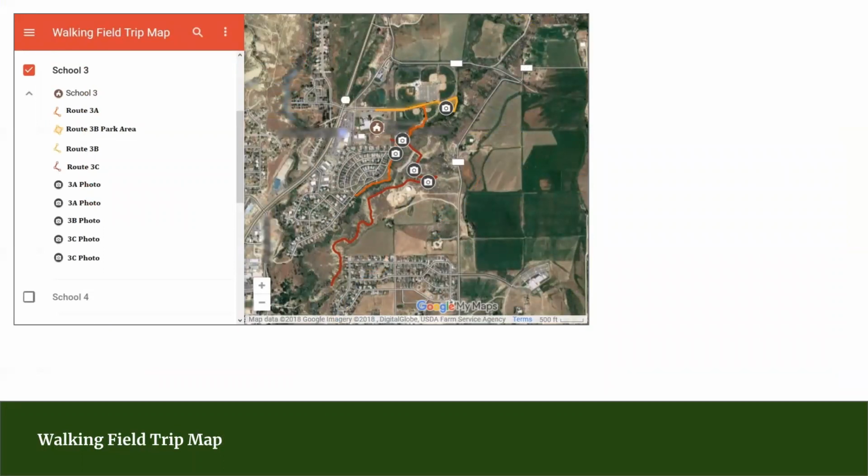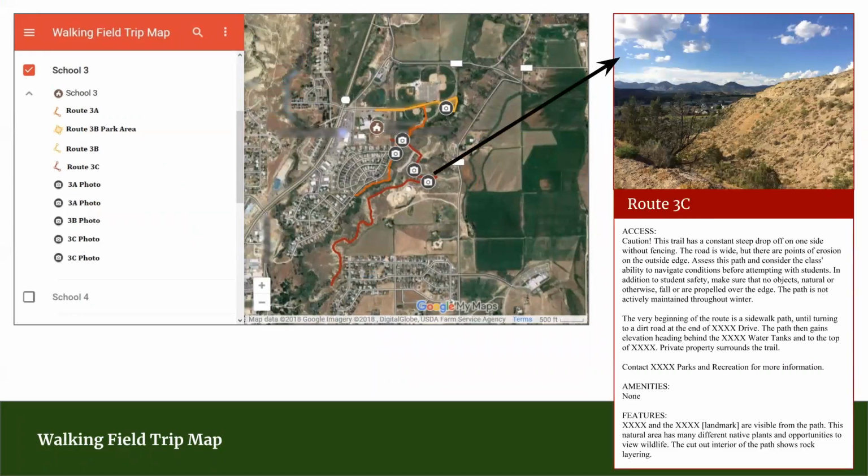And when you click on one of the lines, photos, or shapes that you've created, there's a pull-down feature which pops up that displays some inputted data and also a photo. And you can input whatever text you would like on the layers of the map. I chose to list access, amenities, and features on each route here, but it's an open text to whatever you'd like to put there. Overall, I found that Google My Maps was really easy to use and a great way to share that information and document it in order to be easily shared.